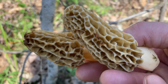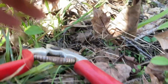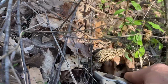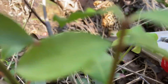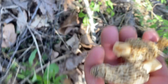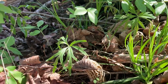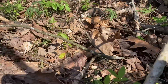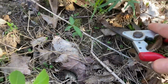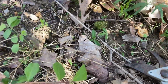One, two, beauties. Three, 4, 5. Oh. Quite a few back there. And a nice one there, and a nice one there. Where were we? 5, 6, 7. By the looks of these, they've been out for a few days.